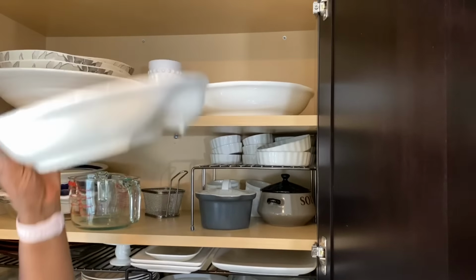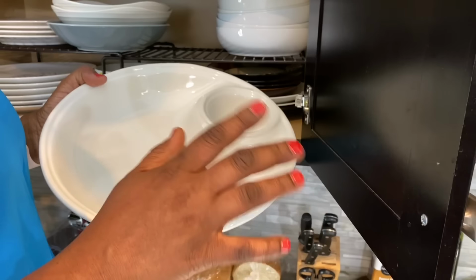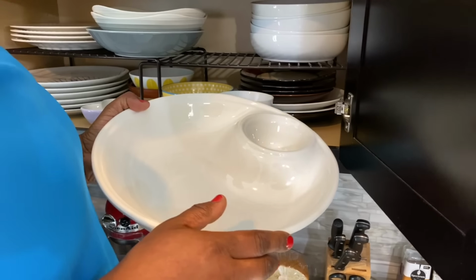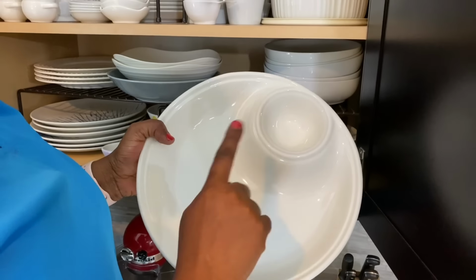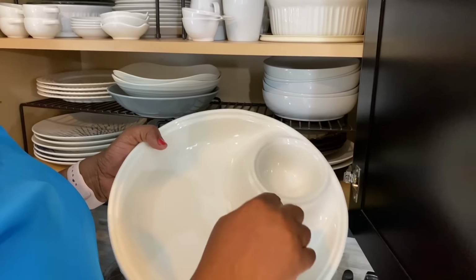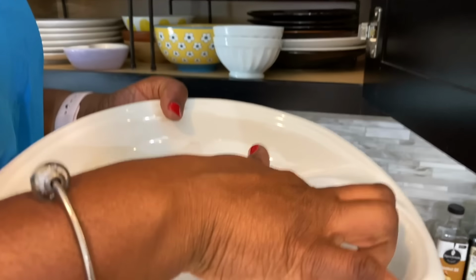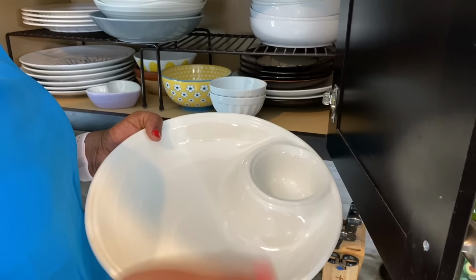These two up here are my crudités. I just use them for vegetables and dip, or fruit and dip, or just like chicken wings and dip, anything that can have a dip. So the round one is for the dipping sauce and whatever else. So the vegetable or the meat, the chicken, whatever that you have goes in the bigger part, and very presentable.